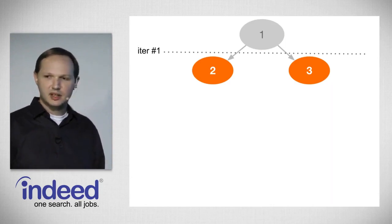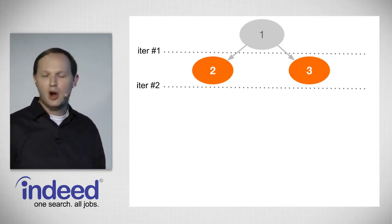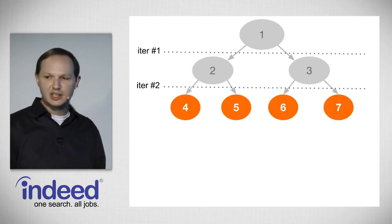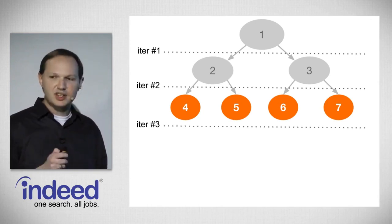A dotted line between 1 and the arrows that point down to 2 and 3. Then we're going to iterate over all the data again, and we're simultaneously going to evaluate every way of breaking up group 2 and group 3, all mixed together. Dotted line below 2 and 3. And then when we're done with that, we're going to break those up. And we're going to repeat this process.